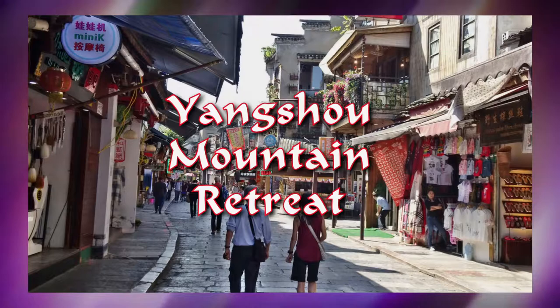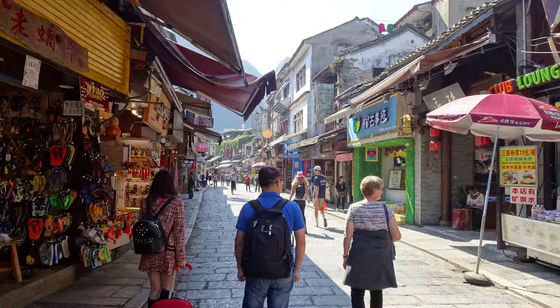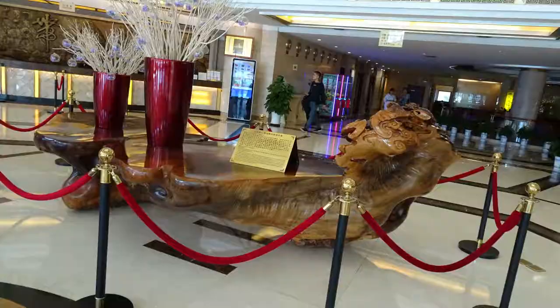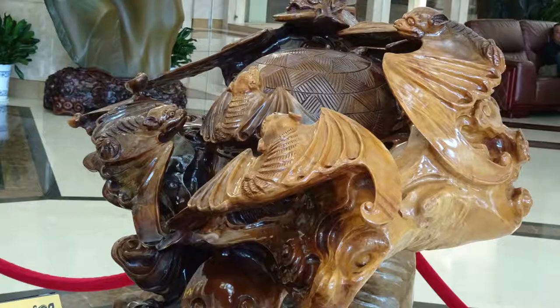Arriving in Yangshou, we walk through town, meeting up with our driver at one of the hotels. The hotel had some wonderful artwork, including this magnificent wooden carved table that was covered in bats. But this isn't the hotel we're staying at.